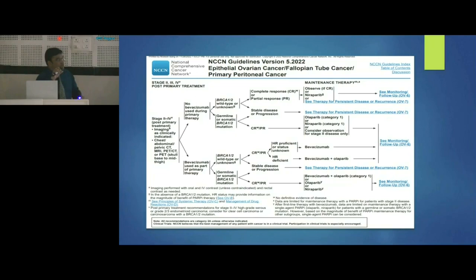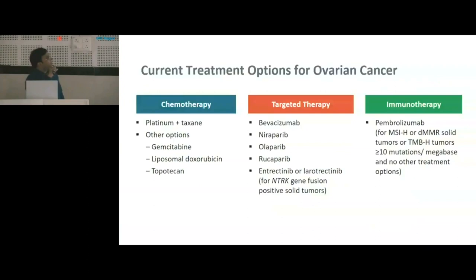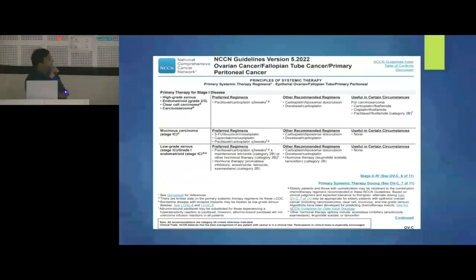The current treatment options for ovarian cancer, you can see this is a list of a number of drugs. It is much more than this, but I don't want to dilute you with so many drugs. Immunotherapy for MSI or dMMR positive patients. So that's the reason in clear cell and other areas we check this MMR gene panel. So these are the various drugs which we use in different types of ovarian cancer.